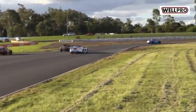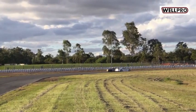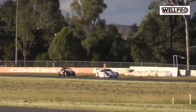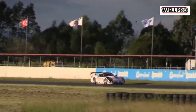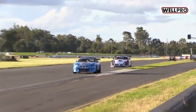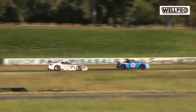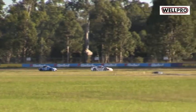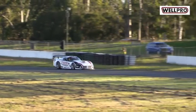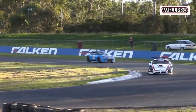Fane down into turn 6, has a look up the inside of Russell Schloss, gets the car a lap down. Fane onto the front straight. 3 laps remaining. Fane moves up to put a lap on Ron Prefontaine, and these are the last of the Mazdas. Gets underneath, so under brakes.